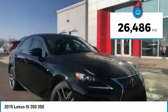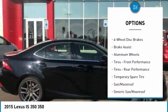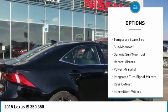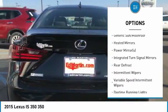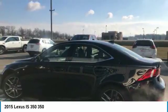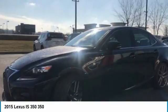Here are some of this vehicle's great options: keyless entry, anti-lock braking system, power passenger seat, steering wheel audio controls, all-wheel drive, Bluetooth, leather-wrapped steering wheel, adjustable steering wheel, power steering, aluminum wheels. Your new ride is just a phone call away.